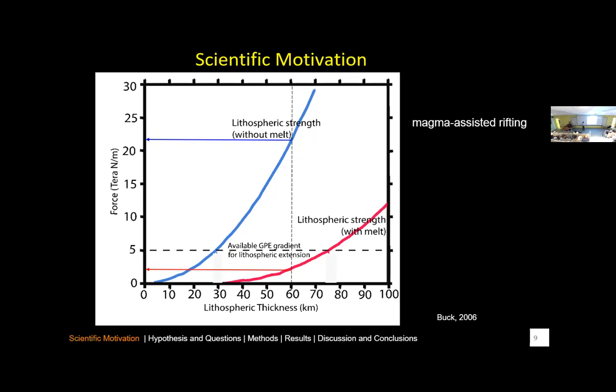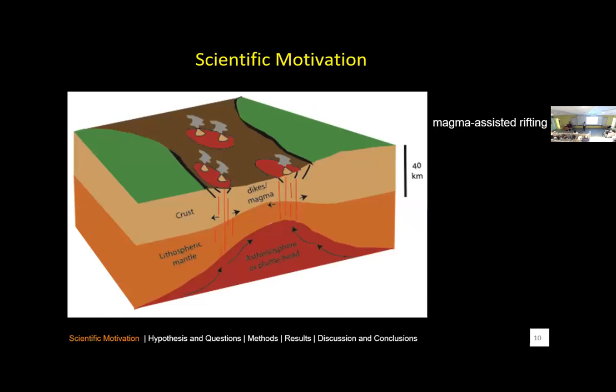It's just about 3 teranewtons per meter. And the available buoyancy forces of 5 teranewtons per meter is enough to rupture a lithosphere in case there is melt within it. This is the basis for the magma-assisted drifting model, which suggests that magma helps or enables drifting. The magma-assisted drifting model is characterized by repeated intrusion of melt within the lithosphere, either from an upwelling asthenosphere or from plume head materials, that thermally weakens the lithosphere, making it easier to rupture.